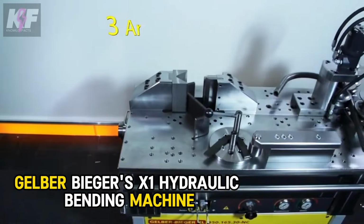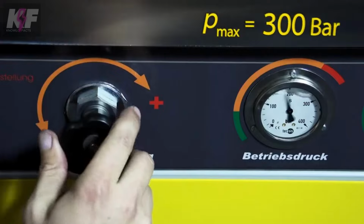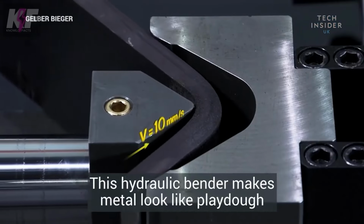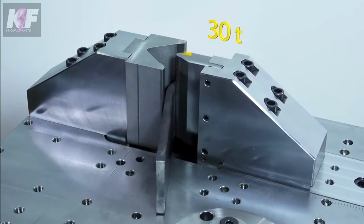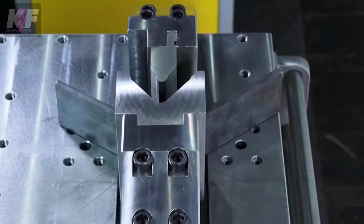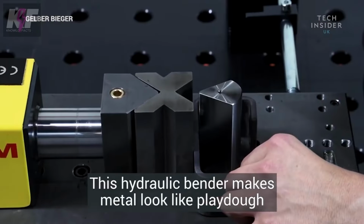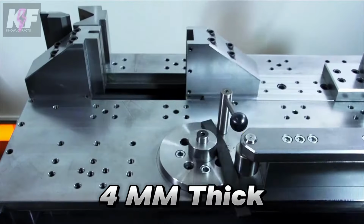Gelber-Beger's X1 hydraulic bending machine is a robust tool designed for bending flat profiles, making it ideal for welding table applications. This machine stands at 280 millimeters tall, weighs 80 kilograms, and can operate on either 240 volt or 400 volt power. The MGS 3RP beveling machine is perfect for processing aluminum, steel, and stainless steel, handling edges up to 4 millimeter thick with manual pneumatic operation.